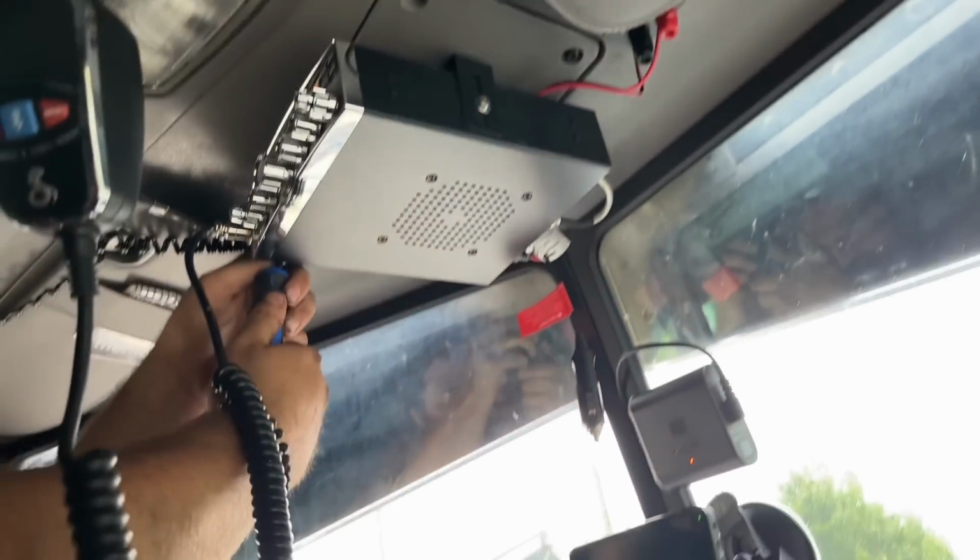Will those stock ones still work? You could stick a charging station in it on those right there. Yeah, that'd be a good idea. We have one in there.